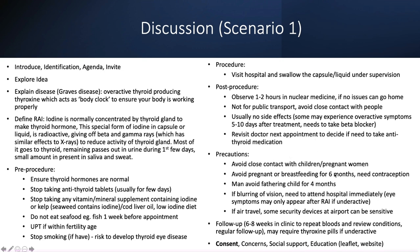Precaution, you mentioned a few. If the patient plans for breastfeeding or pregnancy, definitely cannot for 6 months and need contraception, like you say. And then men should avoid fathering a child for 4 months if this is a male patient. And this is the important thing because if you look at the scenario outside, the caveat or the hidden agenda in this scenario is actually the blurring of vision. So you need to make sure that the patient's Graves ophthalmopathy does not get worse, or even you can ask to refer to the eye doctor, it's not wrong.